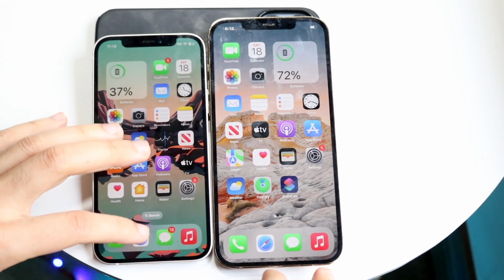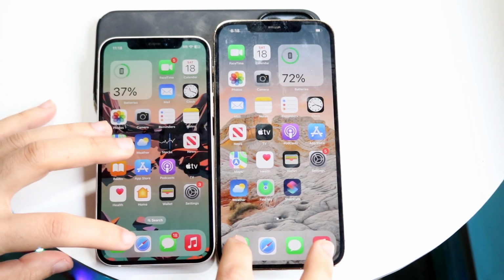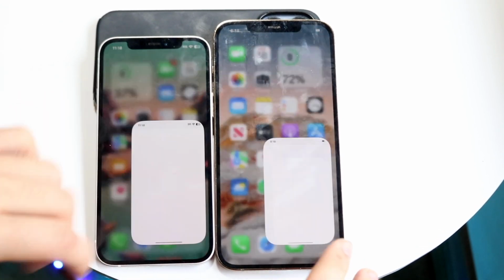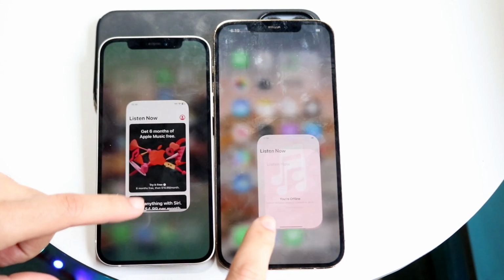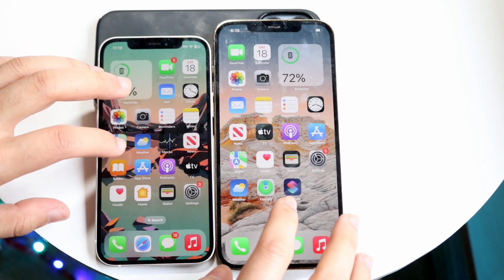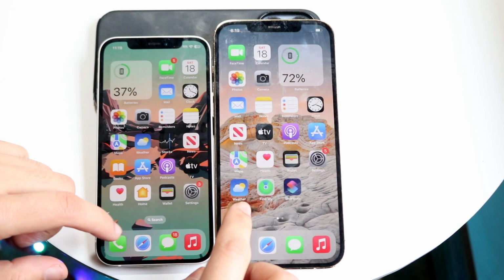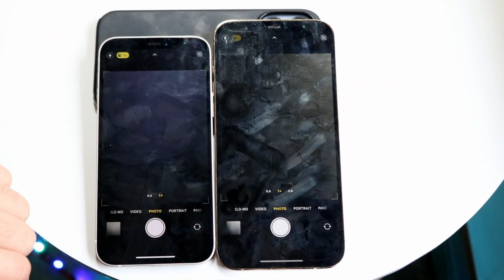Okay, there we go. All the apps are cleared out in the background, so let us get into it. Phone calls, 3, 2, 1. Okay, let's get into music, 3, 2, 1. Okay, I think we are offline here, so it's not going to be that big of a difference. We can try something like their app stores, 3, 2, 1. Although this one is on Wi-Fi, this one is not, so we'll just have to hop out of this one. Camera, 3, 2, 1. Okay, perfect.